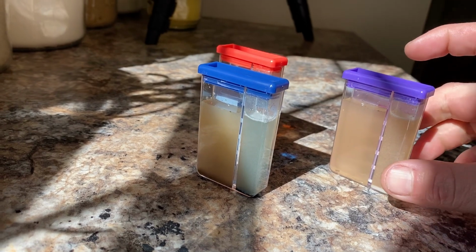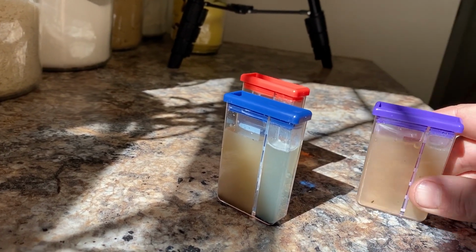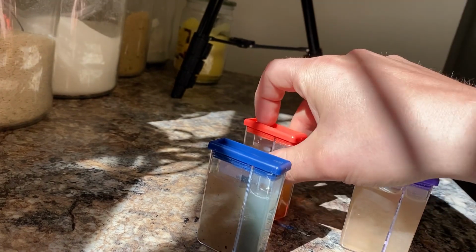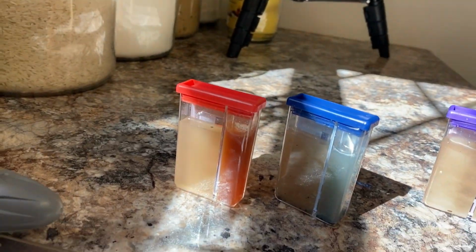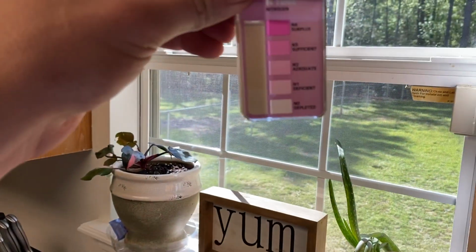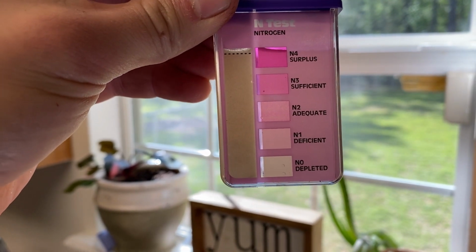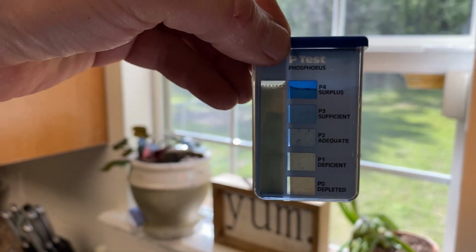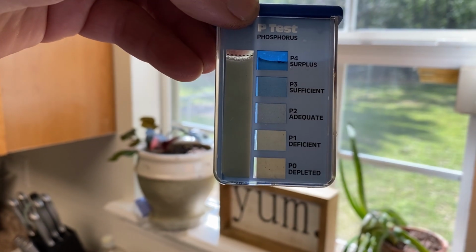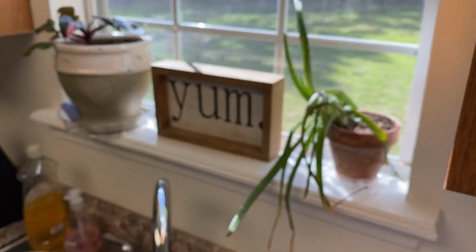So it might be easier to see it from back here. They won't fall over so bad. Looks like we're good on potassium. So the nitrogen, it's hard to see. I'm gonna say that is depleted, which isn't surprising. This was just the front yard. There was never anything there. The phosphorus, looks like there might be some, but I'll just call that depleted.